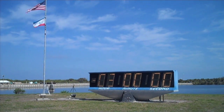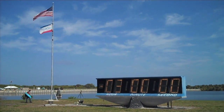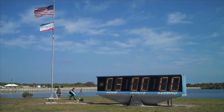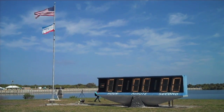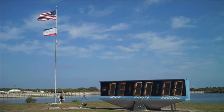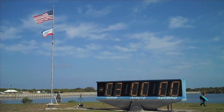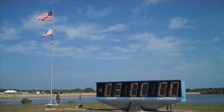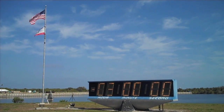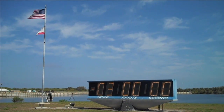Alright, there's the countdown clock, and it's at a hold at 3 hours. As they go through the countdown, there are pre-programmed holds in there, so that they can review things and make sure everything's in line before they proceed with the actual countdown to launch. We're actually a little bit more than 6 hours away from launch at this point, but the countdown clock does read 3 hours. You can see the Discovery flag flying, and hopefully that stays up, because if they scrub the launch, the first thing they'll do is take that down. So we're going to be looking for that for the rest of the day.